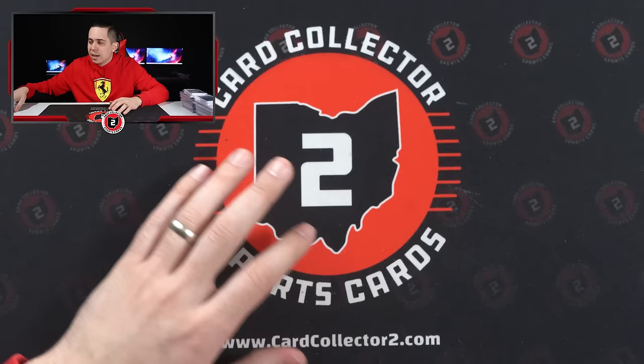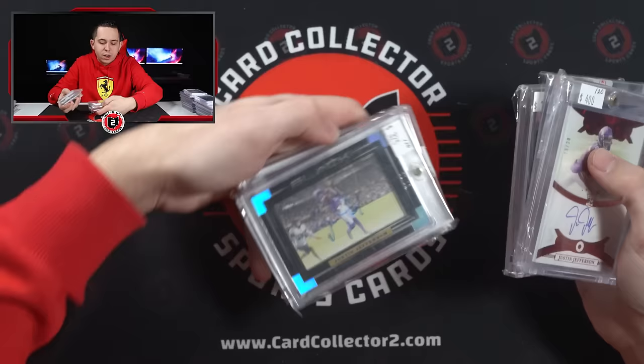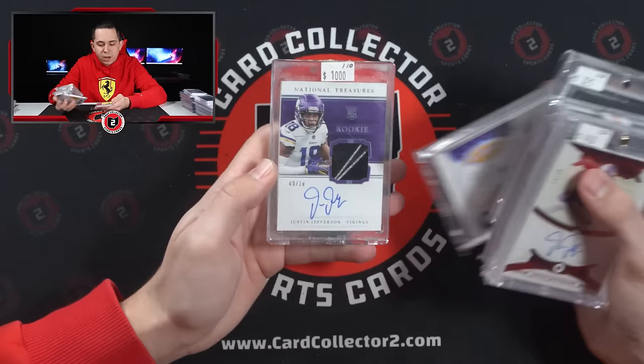99. Still going. Flawless out of 20 on-card auto. Optic rookie patch auto at a 25. Sky High Signatures auto. Black Shadow Box auto at a 10. Rookie Roundup on-card auto at a 49. NT glove patch auto out of 10. Still going.